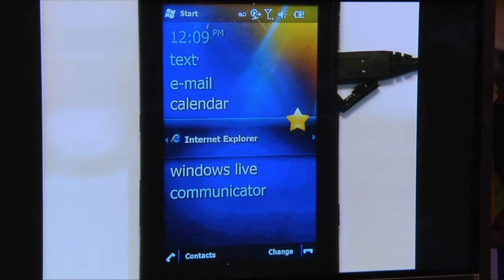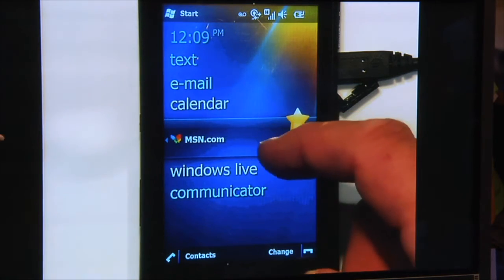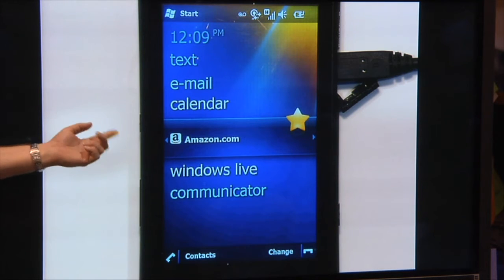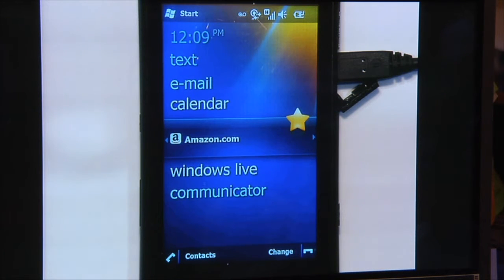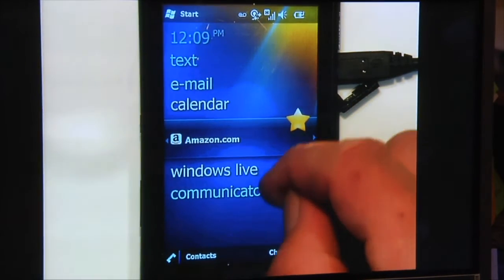I can access Internet Explorer from the home page. But to make it a little bit easier, I can access certain favorites that I've pinned up here that I like. So maybe I like to go to Amazon.com often. With a single tap, I go right to Amazon.com. I don't have to open the Explorer and then go into my favorites and select a favorite. The amount of time it takes me to do that, I'm already at Amazon.com here. So again, a more efficient process to get around.